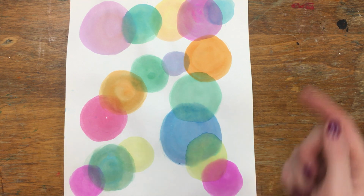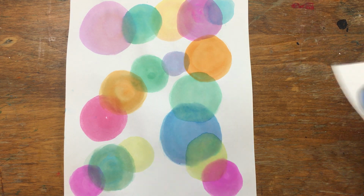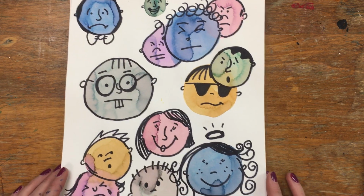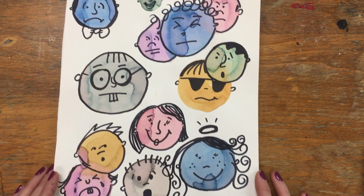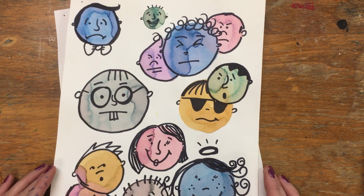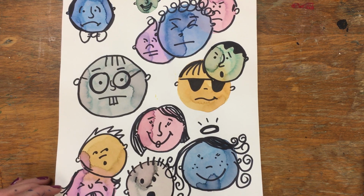Today, we're going to take our circles that we created last time and give them a little bit of emotion using cartoon doodling. That's right, circles can become cartoon emotions, like emojis. Emojis, you've probably seen them on a phone or in the store, but we're going to create our own emotions using the circles we already made.